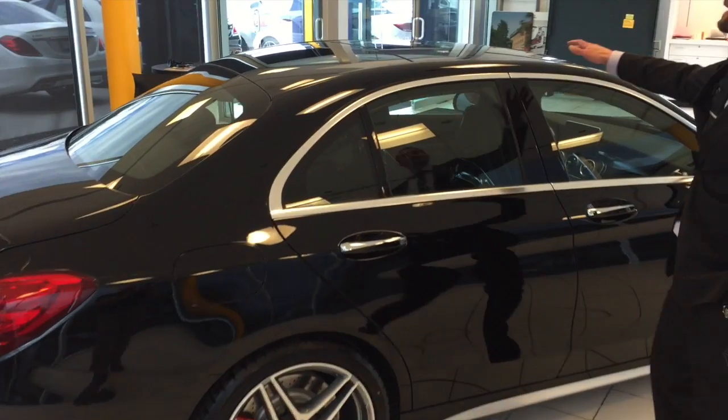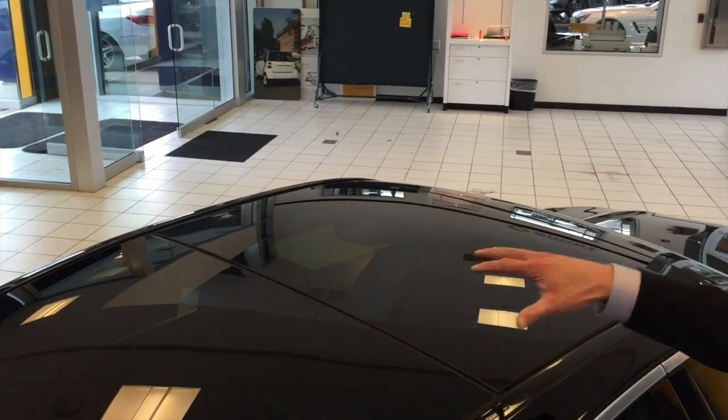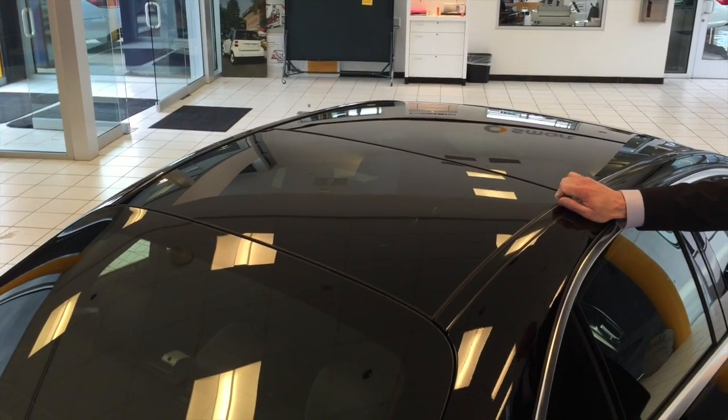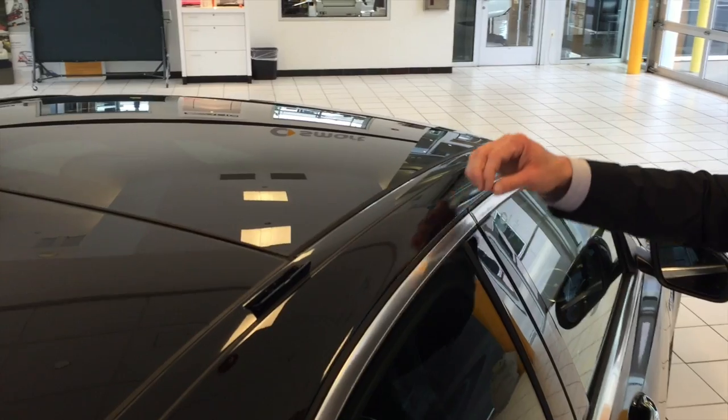This C63 does have the panorama roof, so we've got an all-glass roof. This front half will slide right up over this back half, which is really nice. And then we will have a built-in cargo management system for all of the sedans. So we can pop these little doors.